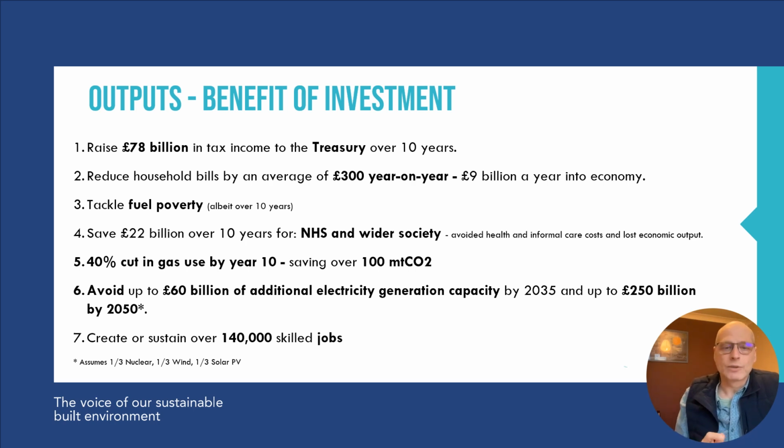And incidentally, it also creates circa 140,000 skilled jobs. So this is trying to emphasize that investment in retrofit is an investment. It's not just a cost. It really is an investment. And this tries to paint a picture of what that investment is.